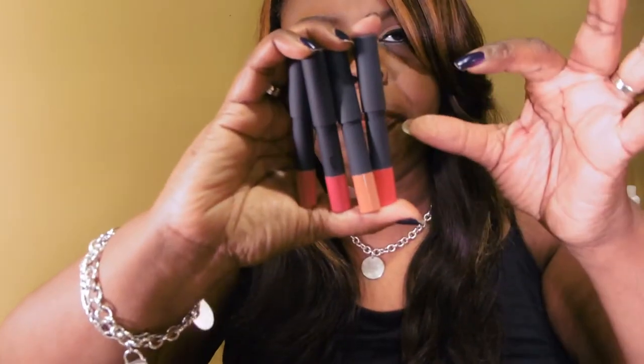Now, I was also able to take advantage of something that Bite carries all the time. It's a little pack that has four of the almost full-sized lips. So I was super excited to have an opportunity to check those out. And so I want to swatch those and show you guys those as well. Again, Bite. This set of four was $25. What can I say? Beautiful price.